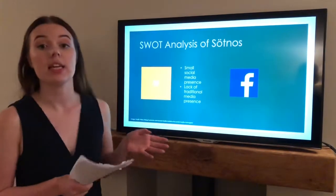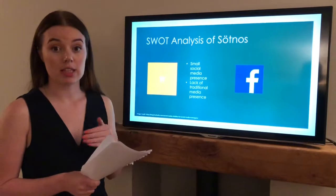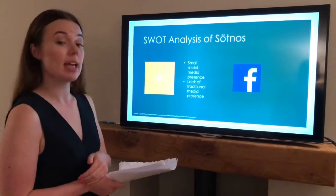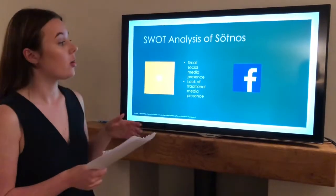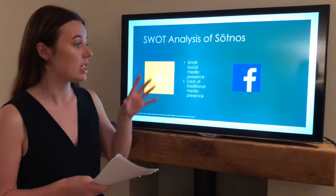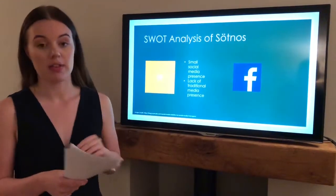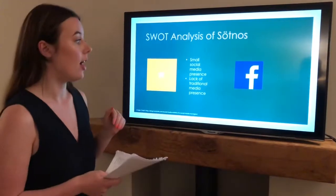So here we have the internal weaknesses of the client. Arguably, it is their relatively small social media following compared to competitors and the lack of traditional media presence. Currently, the platform they engage with the most is Facebook. They have an average of 1,500 likes on their Facebook page currently.